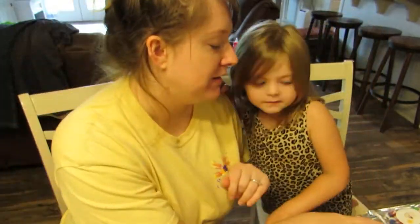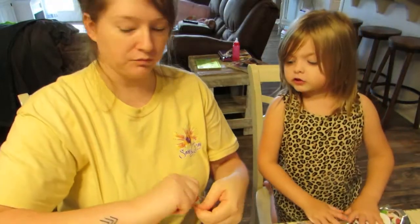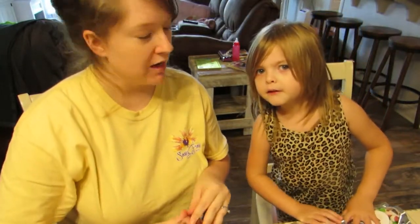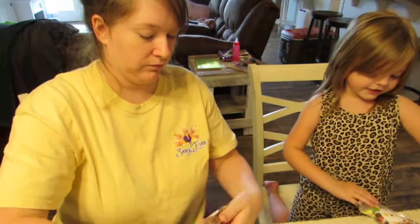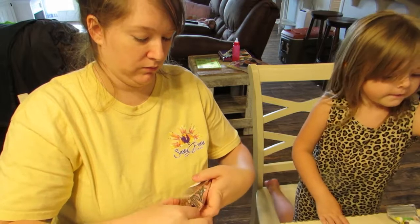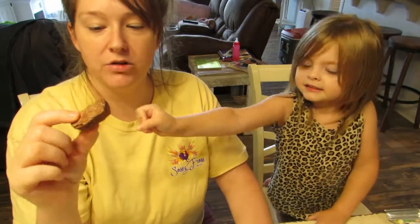All right. Now we're going to try, I believe these are Three Musketeers. They're not Musketeers. Those are treats. I think the treats are called Three Musketeers. They're like Three Musketeers. Okay. So, a side of it came off, but this is what it looks like. Let me try a bite, and then you can try a bite. I'll get one.